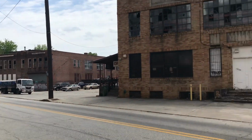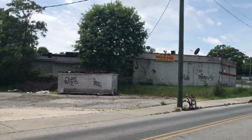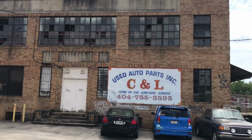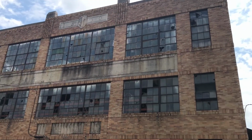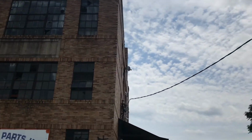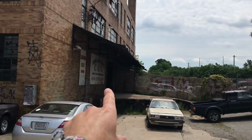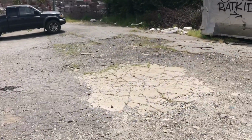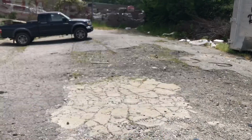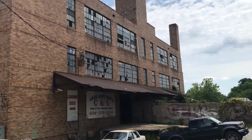I'm gonna go right there right now. There's my bicycle right there, and let's check out this building. The main entrance is blocked. I guess they attend you through there. You know, there's tracks there for the railroad to bring in materials and stuff.